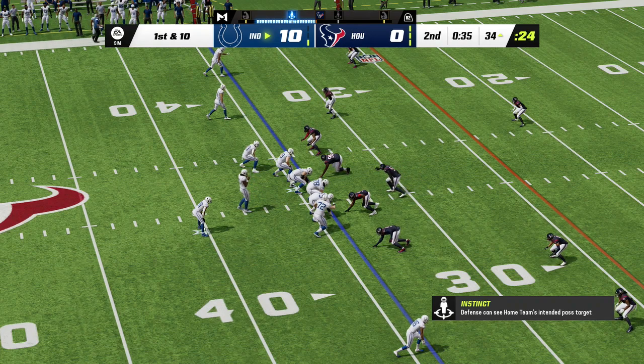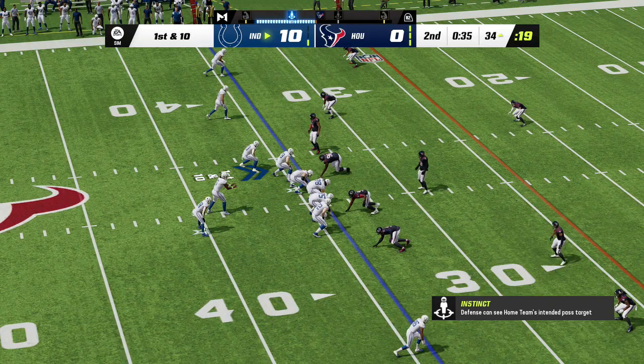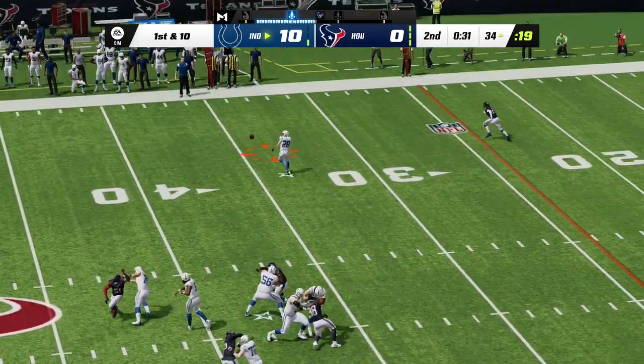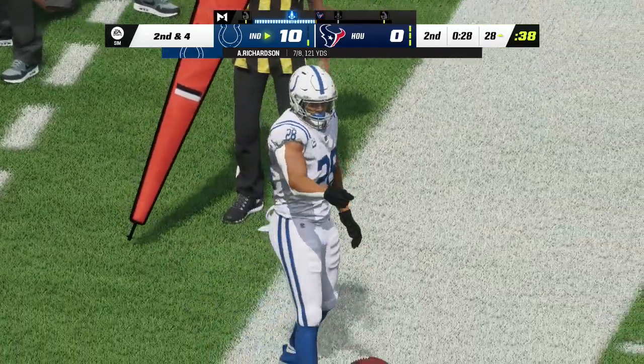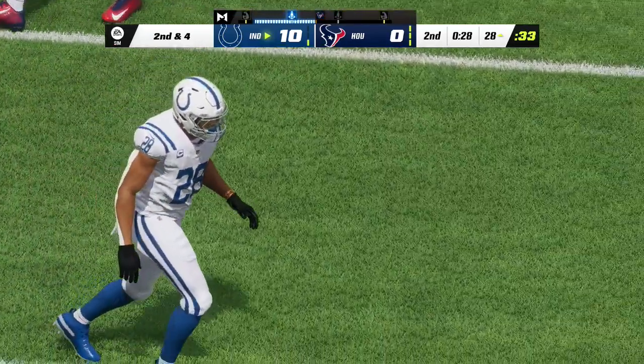So the big play changes the complexion of things. Here's 1st and 10 just outside the 30. Here's Richardson with it. Now this will be swung out wide for Taylor, and he is out of bounds inside the 30. Call it a gain of 6 on the play, and it'll be second down.